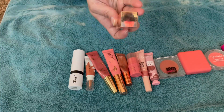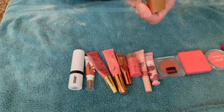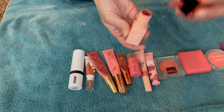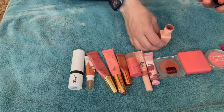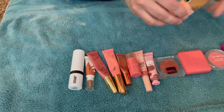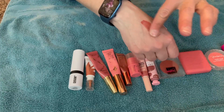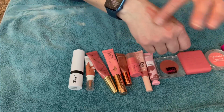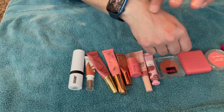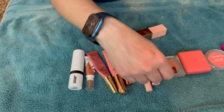It is their new NARS one. I never tried the other one, the Afterglow Liquid Blush in Dolce Vita. I really, really love this. Now, again, not super long lasting. It's light pigment, but it's beautiful and it's perfect for summer. Like I said, second favorite new blush of the year so far. It can be built up and it doesn't pick up anything underneath it. So I got that all blended out.